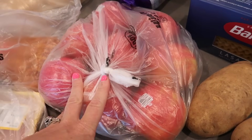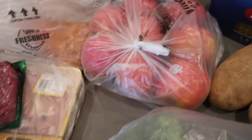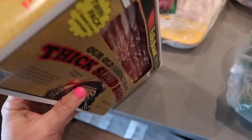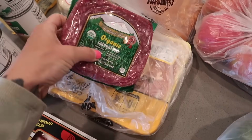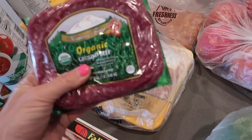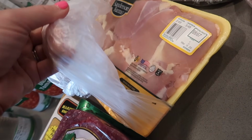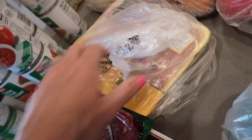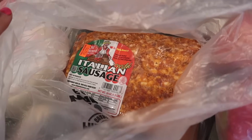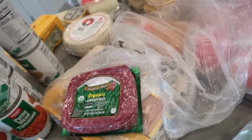I think I got 8 pink lady apples. 2 packs. This is a double pack of thick sliced bacon. This is that 1 pound of organic grass-fed ground beef. Got chicken thighs in here, 2.5 pounds of chicken thighs. This is mild Italian sausage, local Twin Falls, Idaho.